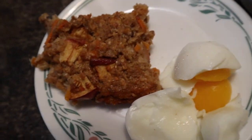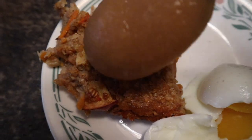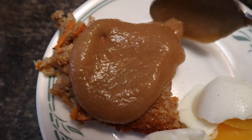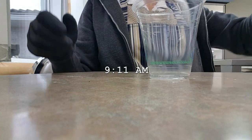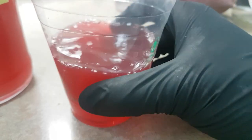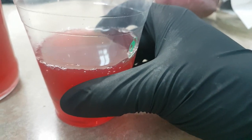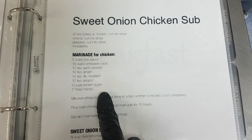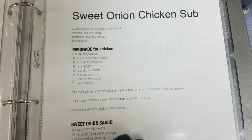Forgot one crucial part. The applesauce. There we go. It's kefir. It's a healthy probiotic for your gut. Another day, another marinade.